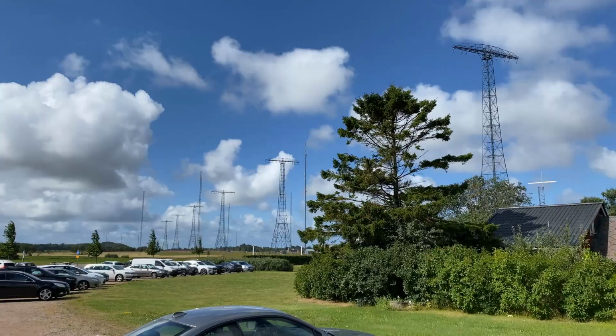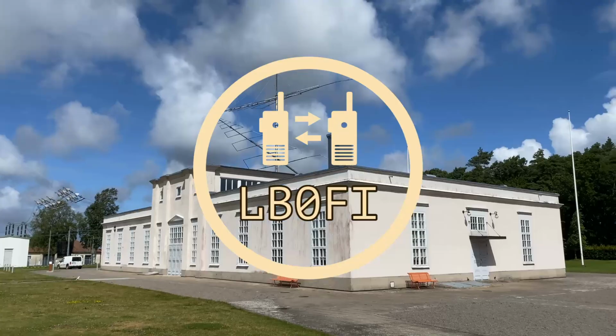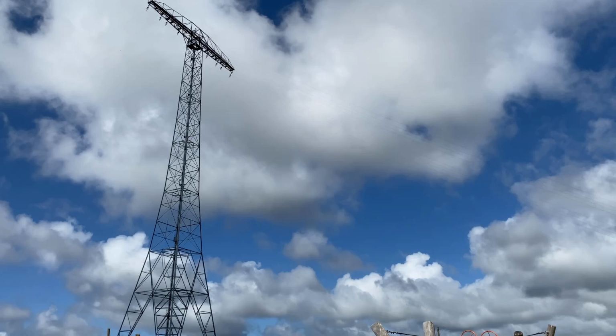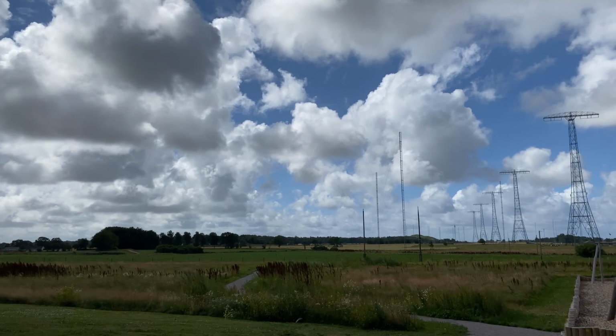The Grimeton Radio Station is an early longwave transatlantic telegraphy station commissioned by the Swedish Parliament in 1921 for transatlantic communications due to transatlantic cables being cut during World War I. It was designed by the Swedish American General Electric chief engineer Ernst Alexanderson and built between 1922 and 1924.